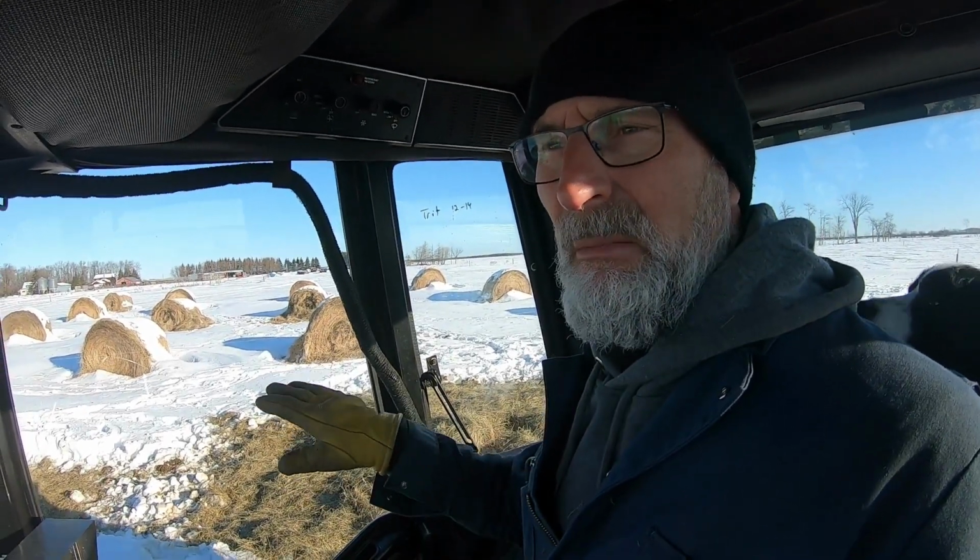There's a bit of a ridge here. Next month it's going to start getting a little mild, so what I can do is feed them up on the ridge here, and even if they punch the soil up, it doesn't matter. I've got a disc, I can disc it up or plow it up. We'll see what happens.